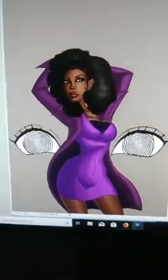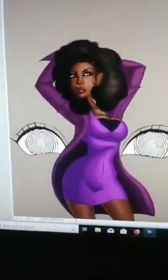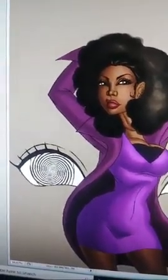And this is how she's looking so far. She's rocking her afro. And how you want to do her fro is you always want to make sure that the character's hair looks nice and luscious and not all dry and dead.